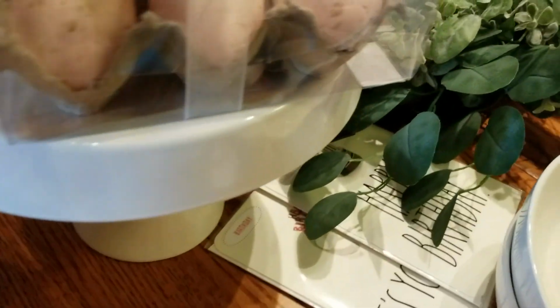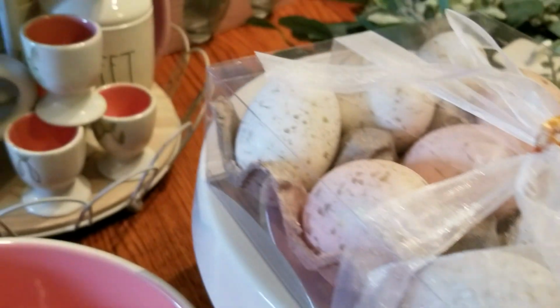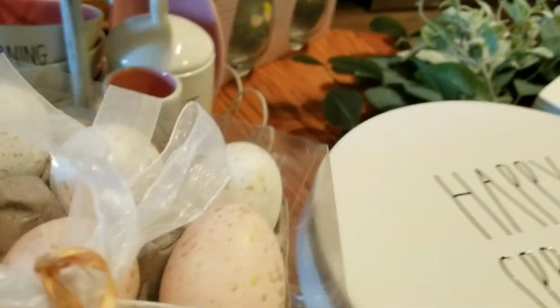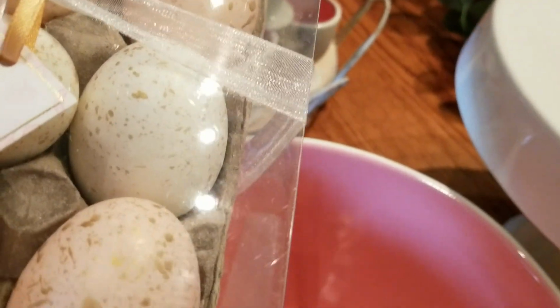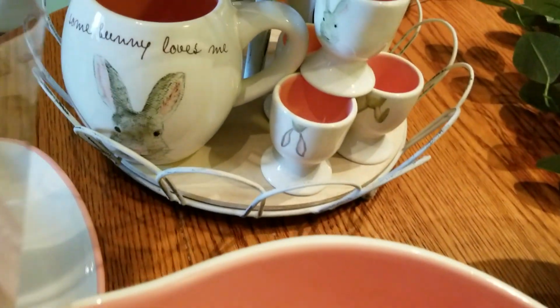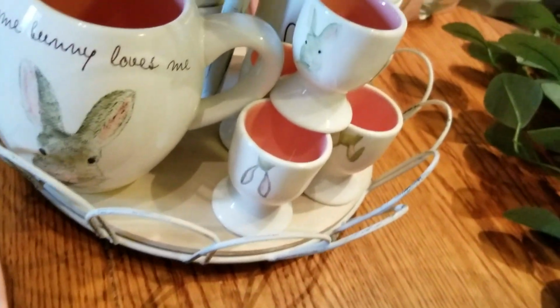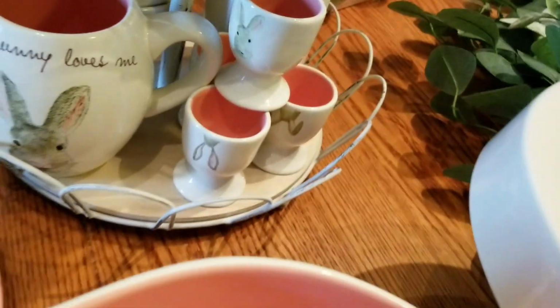Also, I picked up today these tiny little Easter eggs to go in the little cups. And I'm not sure if I want to use white, or this is more like a peachy. I don't think it's a pink. But I'm going to give that a shot. Hopefully they're not too big, or else they'll be going back. But I wanted to put some of those in those cups.